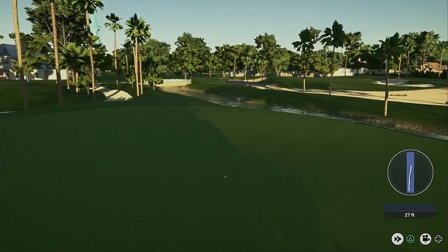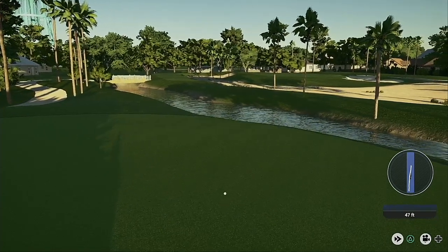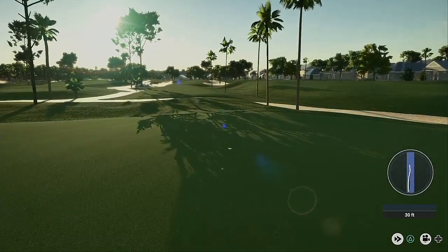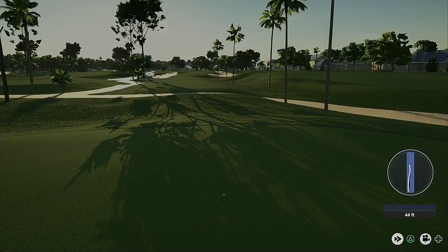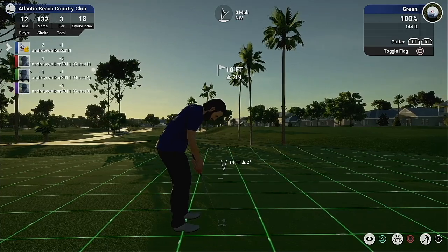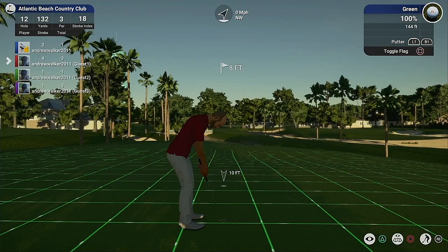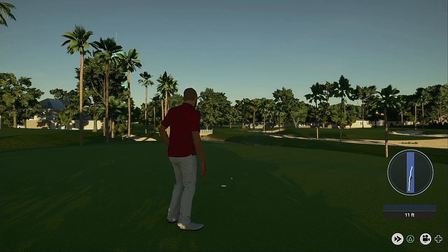Oh, I wish those putts would just drop sometimes. Footer here. Let's see what he can do. Ooh, right by. 10-footer here. I think this can go. Oh, so close. Okay, let's see what you can do with his 8-footer. Oh, was close.